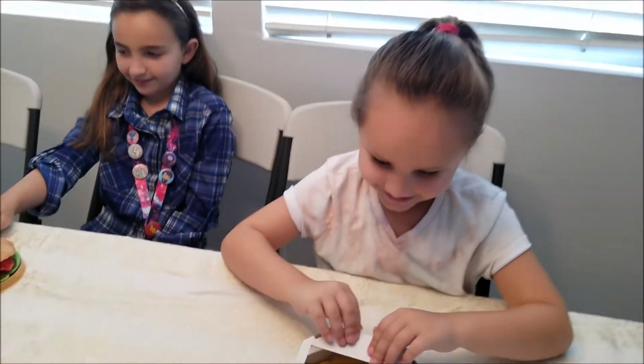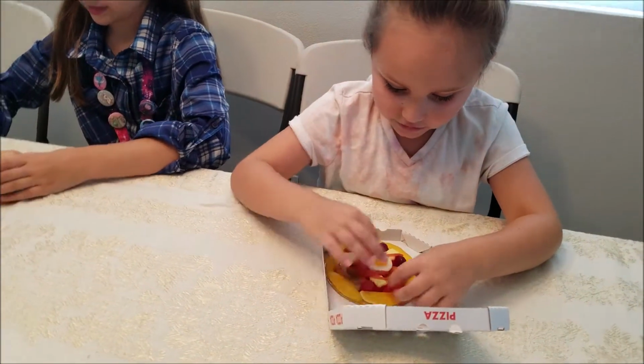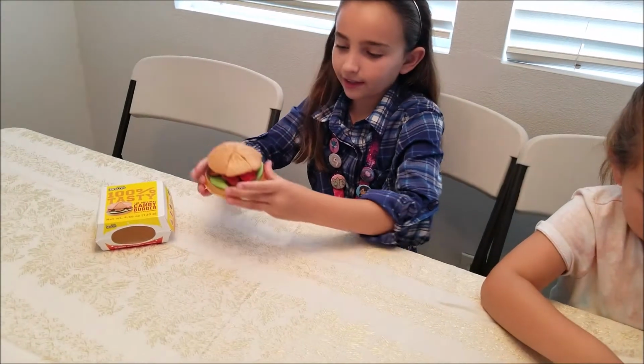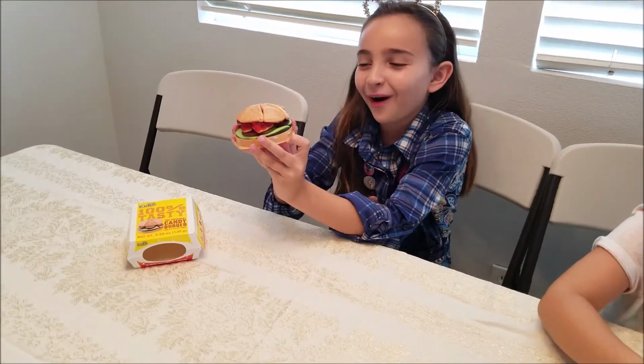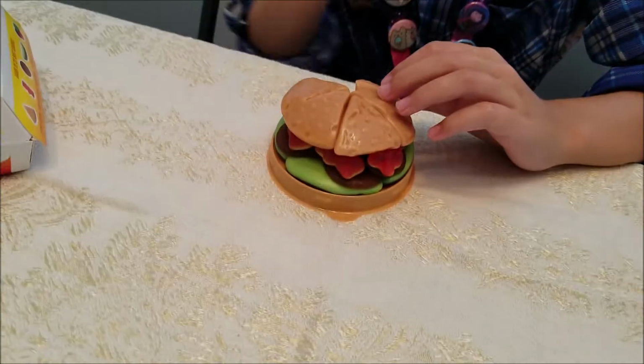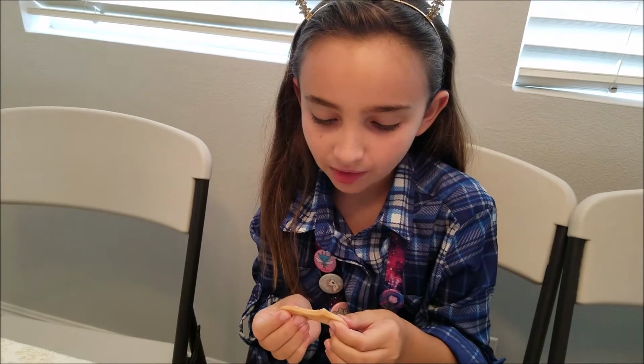Okay, let's try our first bite. What are you going to try, Sam? Oh, wait, the bottom is plastic. So I'm gonna eat it. Okay. Ooh, really sticky. What does it taste like? It's really fruity. Okay. Sam, what are you gonna try?